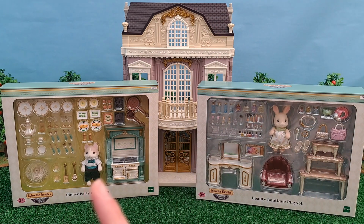Both of these sets were released in Japan in 2023 and here in the UK in 2024. They are exclusive products, so in Japan they're exclusive to the online shop and official outlets, and here in the UK they're only available from the official Sylvanian Families online webshop.